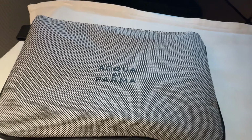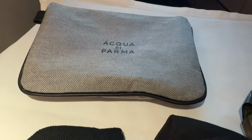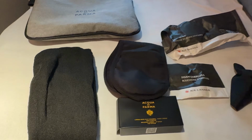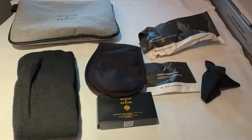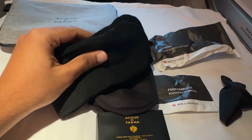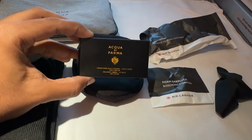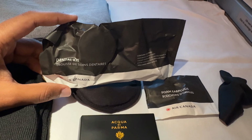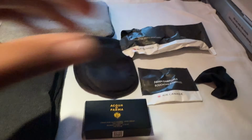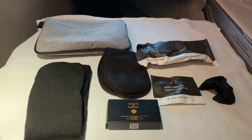Since I had no time to even brush before my food came, I took a look at the amenity kit right after the meal service was done. This amenity kit is a big departure from the older amenity kit Air Canada had, which was 10 times better. In the amenity kit, you had socks, eye shades, creams, earplugs, dental kit, and a glasses cleaner. This was a good amenity kit, but the quality of the bag was just so mediocre.